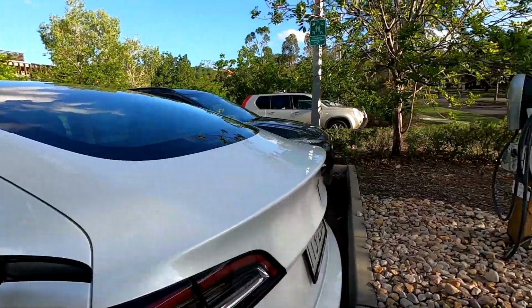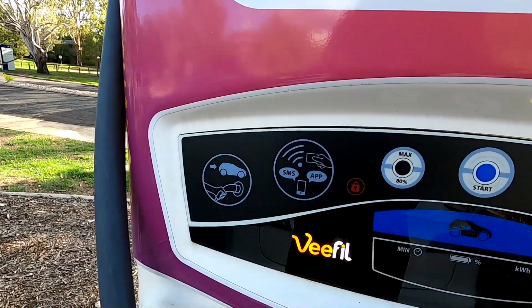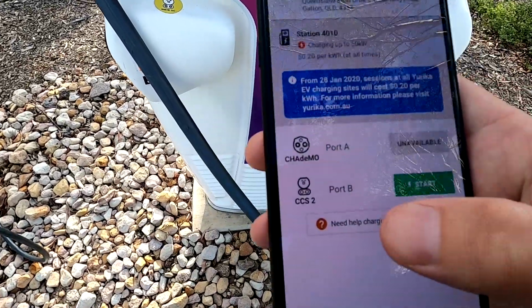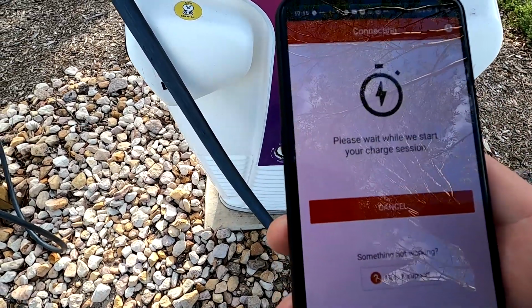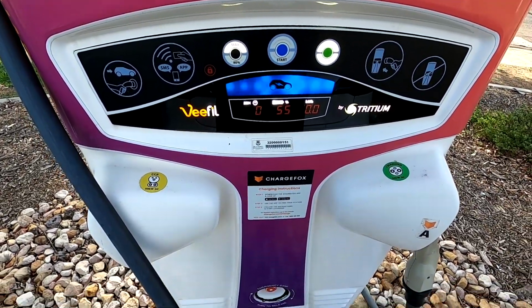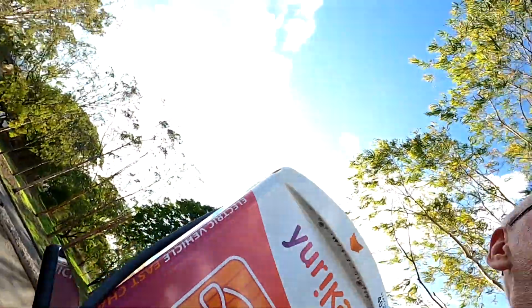Come on. Bang. That is new. I cannot do anything. Details. Okay, I have to press start. Please wait while we start your charge. It has started, it has worked. So obviously they charge me now. Guys, that's the first time we're getting charged for public charging. It's amazing. I'm so excited.